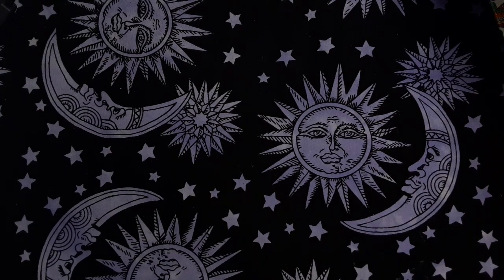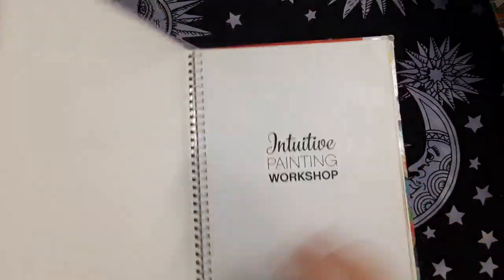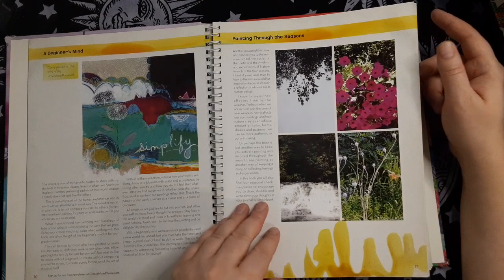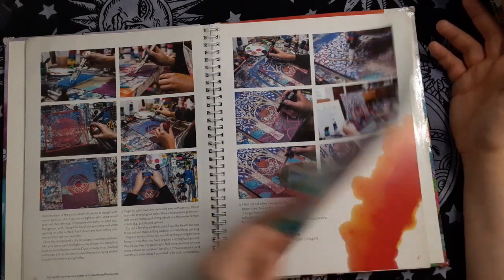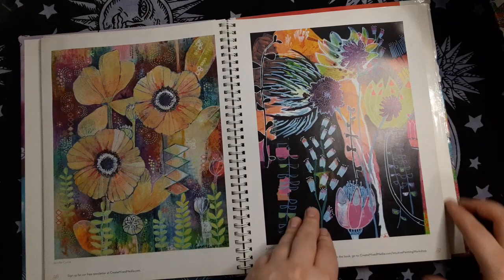So that's it for the used coloring books that I got. But I also kind of went a little crazy and bought a lot of used palette books and just art books in general. So I'm going to show you those right now. This one was Intuitive Painting Workshop. I really enjoyed this kind of stuff when we did it in high school art. It's a little bit more intuitive painting, yes, but kind of art journal-y, which eventually is something I want to do more of.